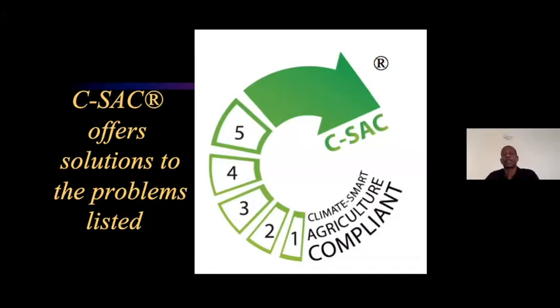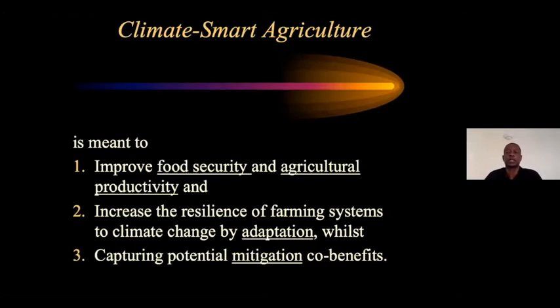I went on to hint that the solution to those issues could be found in this CSAC, the Climate Smart Agriculture Compliant tool, which is an auditing, training, and even a self-certification, a self-evaluation tool that farmers can use. And we had comments from a farmer in the audience, as an attendee, who verified that you can in fact use it as a self-assessment tool. So let me just spend a little time talking about what this CSAC thing entails.